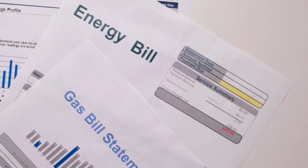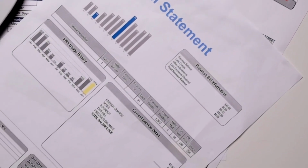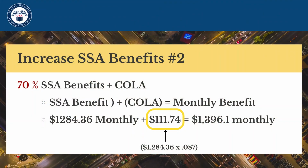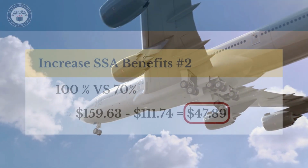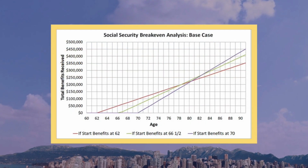But if that person retired early at 62 and those benefits were 30% lower at $1,284.36, then that same 8.7% would only mean an increase of $111.74 per month. So basically, you lose $47 a month each month for the rest of the year, and your check starts to lose ground against the full retirement benefit that you could have potentially gotten in perpetuity.